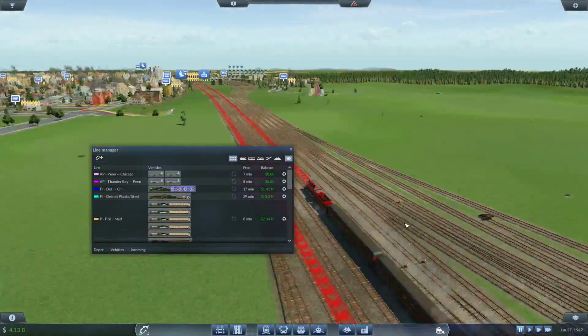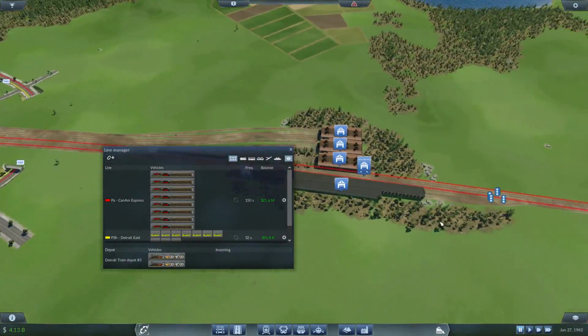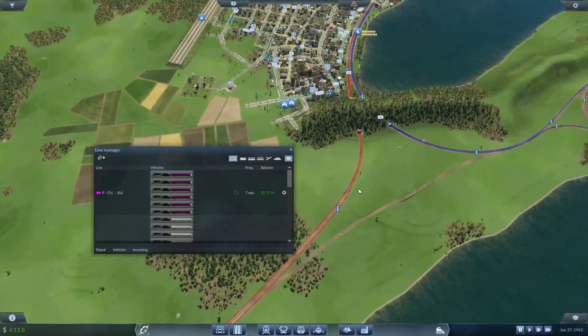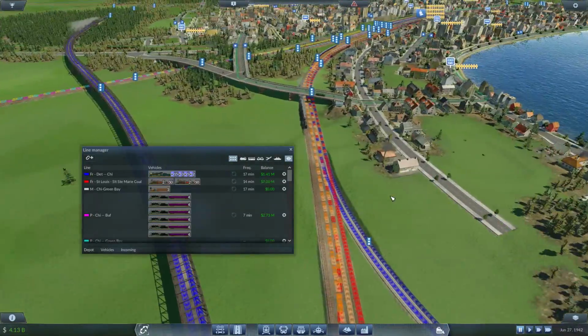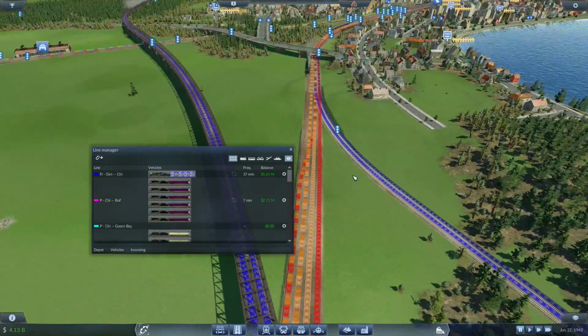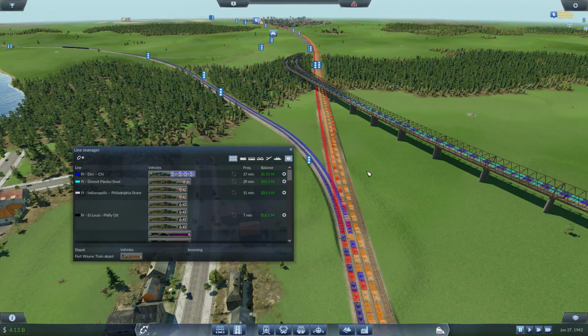As you can see, it took us a while to actually get this set up in the way we wanted it to be, at least just on this section here between Toronto and Chicago. And you can see that on the approach everything goes all over the place on the Chicago approach, but that's okay because it's from this point that we're going to be switching things over.